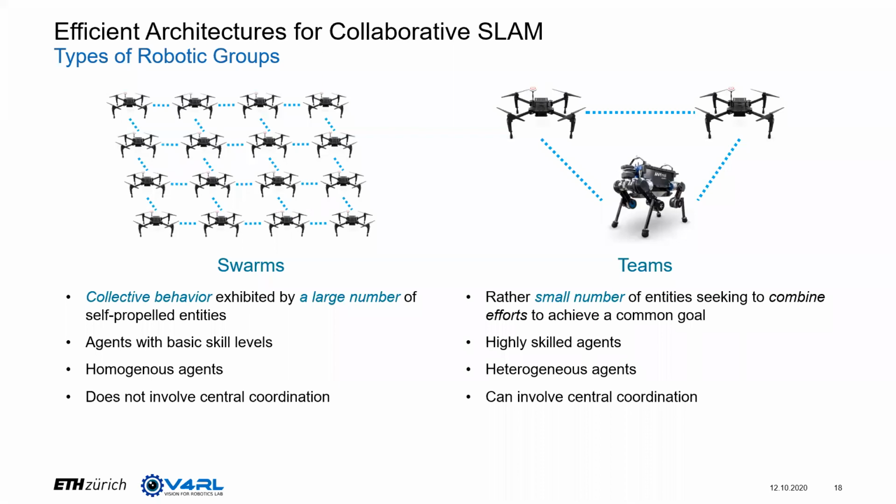And if we think about the tasks that we were looking at, for example, search and rescue or industrial inspection, we would probably not go for a huge swarm. The idea is basically we want to combine efforts here. We would probably need highly skilled agents. So we are on the side of the teams, robotic teams for this talk, and we want to find now architectures for our robotic teams.